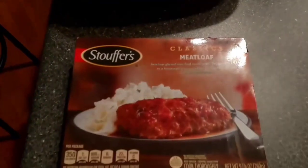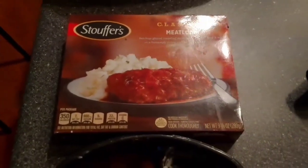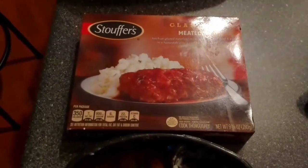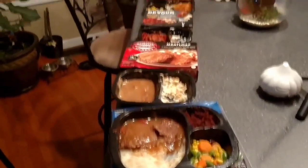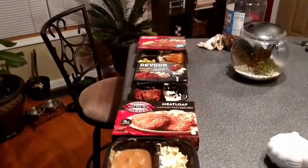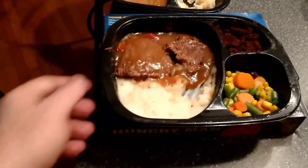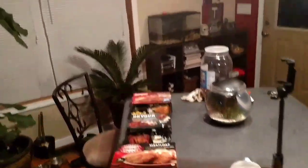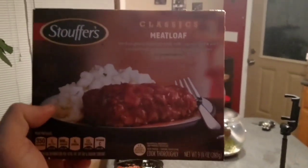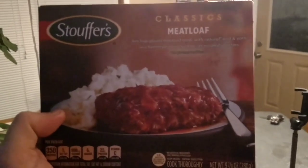But our winner, actually one of the cheaper ones, goes to Stouffer's. It tasted the most like home style. The picture was the most accurate. It looked so much like the actual product. But as you see, there's no actual product left because I ate the whole thing. That is the only one that I completely ate. I will be eating more of this Hungry Man because that was pretty tasty. But for right now, our frozen meatloaf champion goes to Stouffer's. Help yourself to Stouffer's meatloaf.